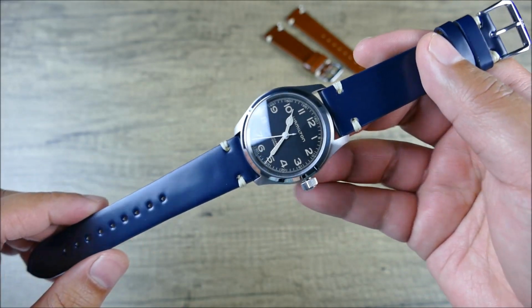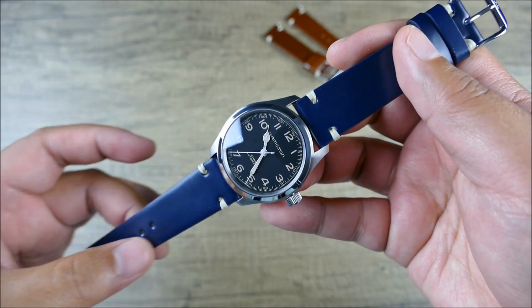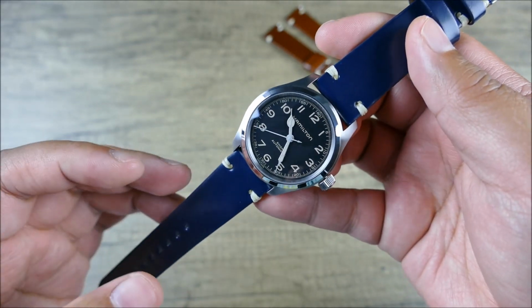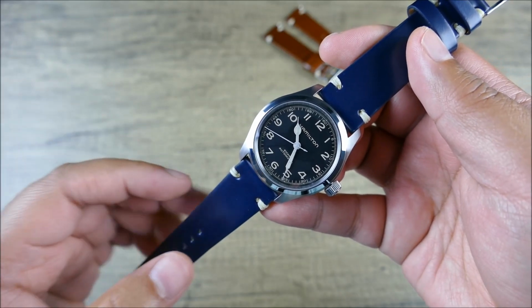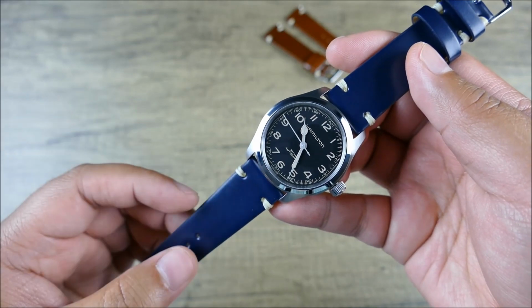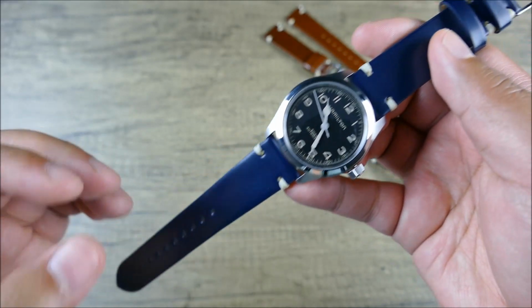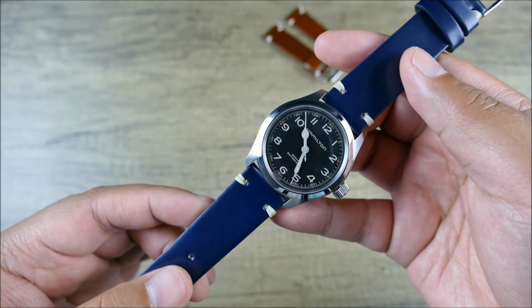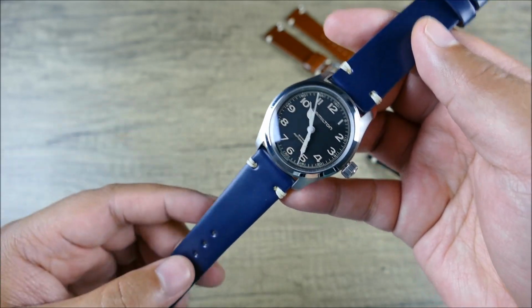And, you know, even within, I don't believe it was a shell cordovan. I think they might have done, I guess, Chromexcel. I forget the other kind of cut, but it's also a very premium cut. And I've seen those in the past and experienced those. They're very, very nice. But something about this one, it's just put together really beautifully.